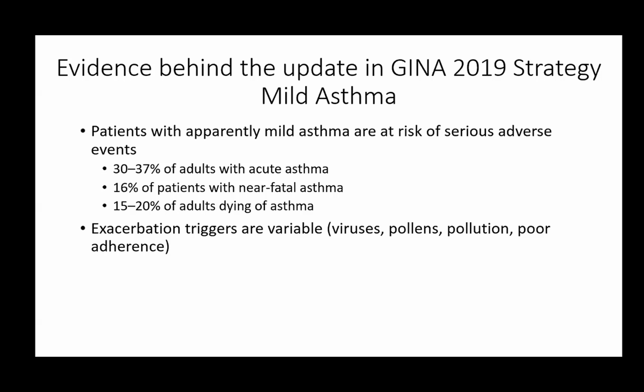16% of patients with mild asthma have near fatal asthma, and then 15 to 20% of adults with mild asthma die with asthma exacerbations. So meaning just because your symptoms are infrequent doesn't mean they cannot be severe, is basically the takeaway from that. And then exacerbation triggers are variable, and depending on how big your exposure or trigger is, you're still at risk to develop a severe exacerbation.